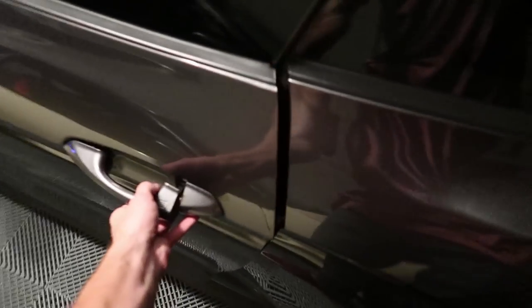I think we'll take the GT350. It's been a while.